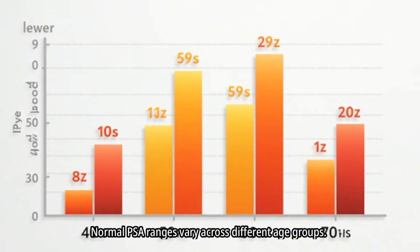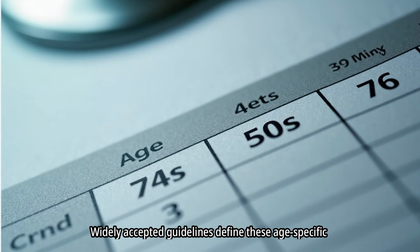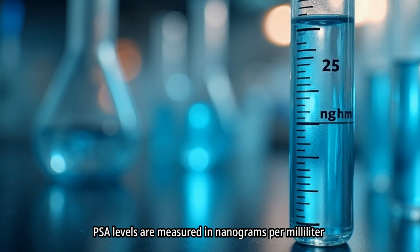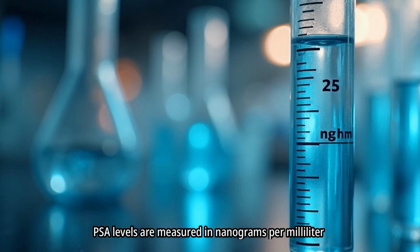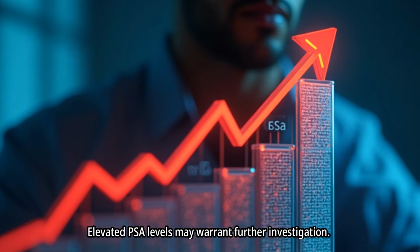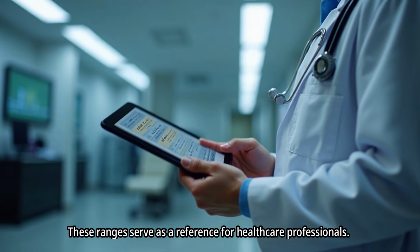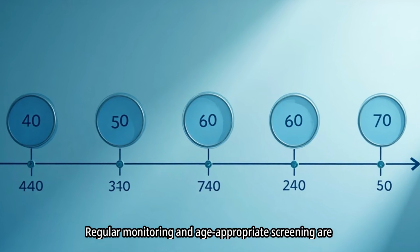Normal PSA ranges vary across different age groups. Widely accepted guidelines define these age-specific PSA thresholds. PSA levels are measured in nanograms per milliliter, ng/mL. Elevated PSA levels may warrant further investigation. These ranges serve as a reference for healthcare professionals. Regular monitoring and age-appropriate screening are crucial.